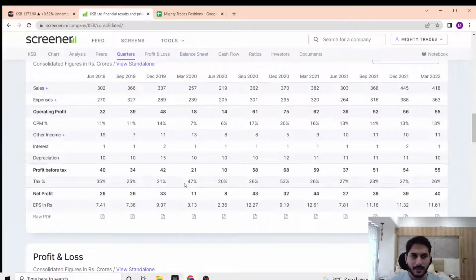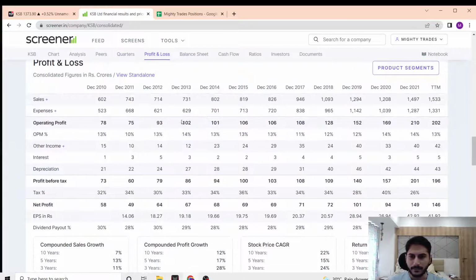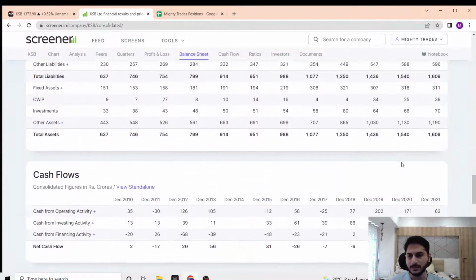Let's take a quick look at their quarterly results. Quarterly results also seem to be decent. It looks like it's posting close to the highest ever net profit at 40 crores, which is good. If you look at the profit and loss statement, the last 2 years have been the highest ever numbers that the company is posting in terms of net profitability. That is also a good sign.